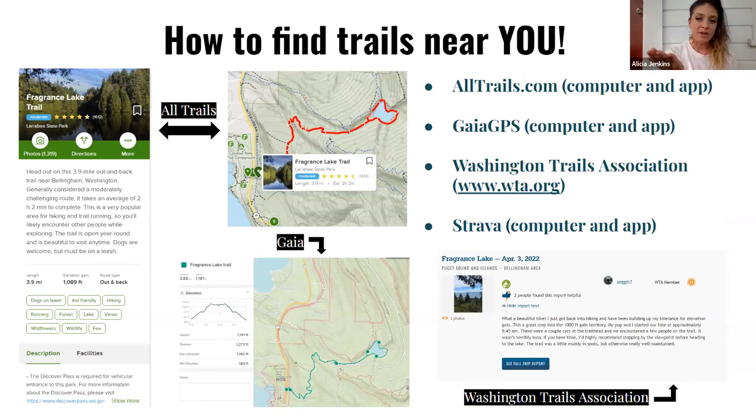So this slide might be a little overwhelming, but I just wanted to go over how to find trails near you if you don't know how to find trails. This is actually the process I use anytime I travel somewhere and I want to go on a trail run somewhere new. So here are all the websites that I use when I'm trying to find a trail run.